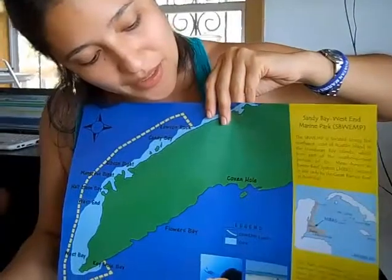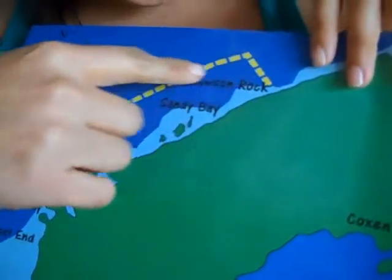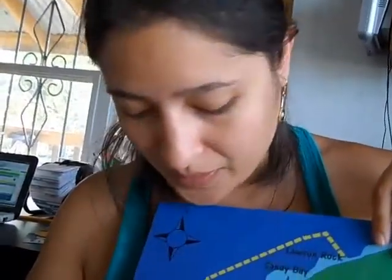The marine park is 13 kilometers off coastline from Lawson Rock to Keyhole Bay. And we patrol the whole area because this is our jurisdiction. By law we have this jurisdiction now.